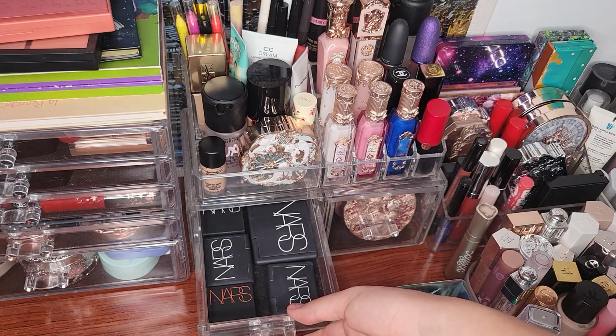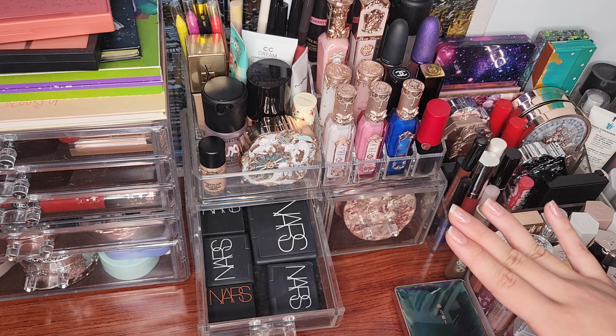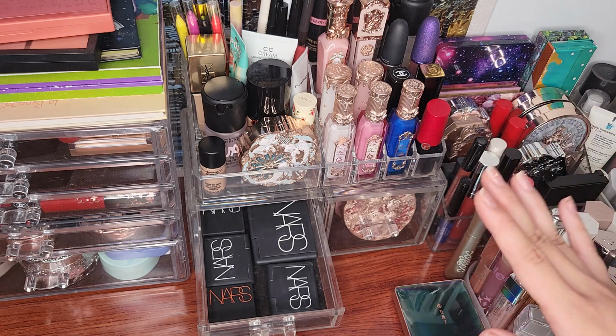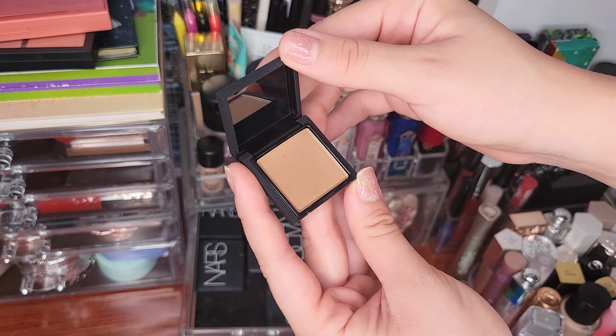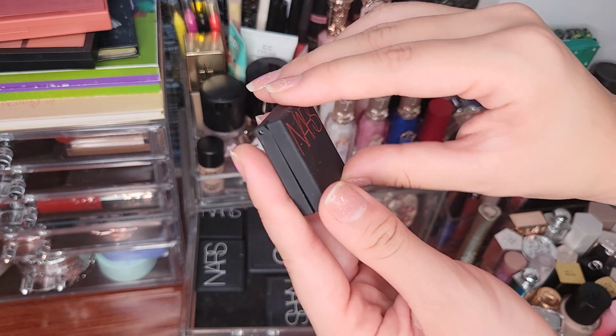Going down here in the first drawer, we have products from NARS. If you shop at NARS, especially in stores, always ask them for mini blush or bronzer samples. They look like this and they can last you a long time. It's not just a one-time tester. You can actually use this for up to months.